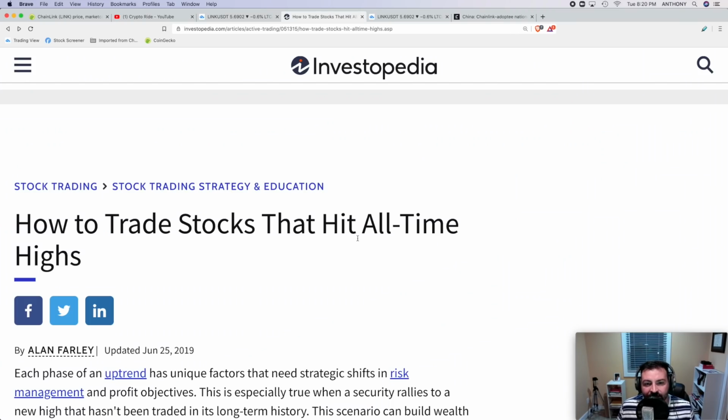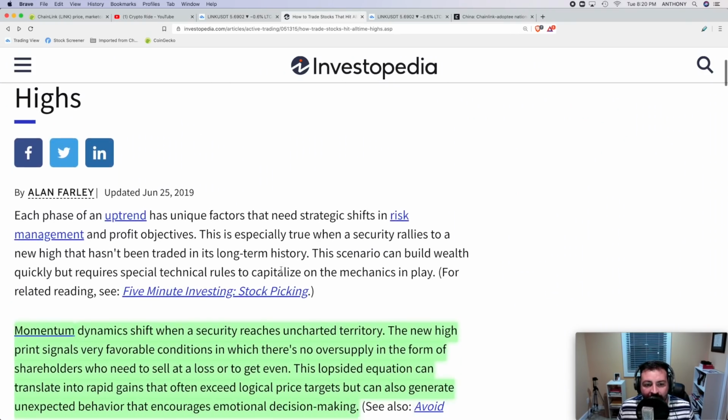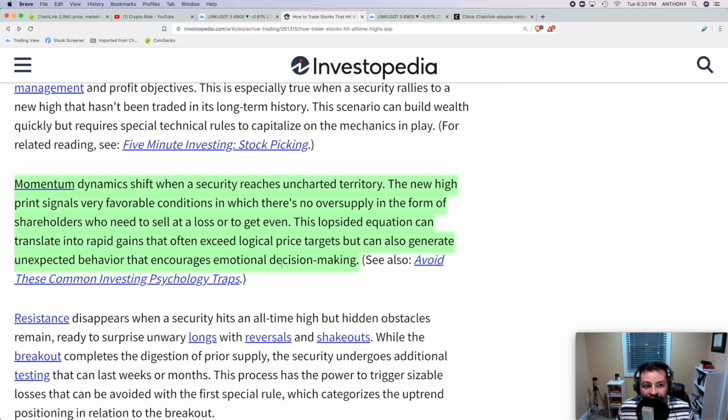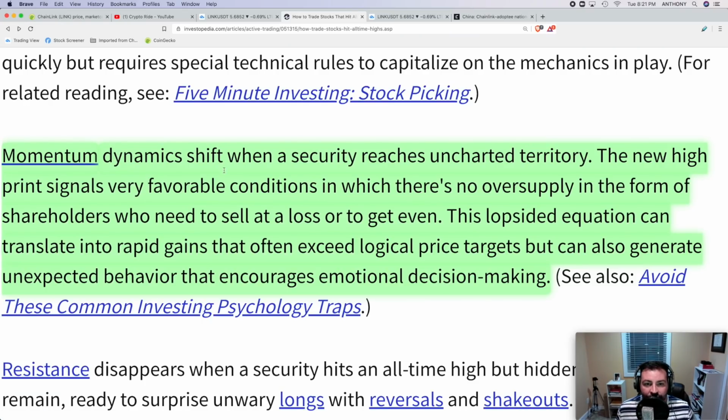But let's talk about the significance of the all-time highs and what we might be seeing price action-wise in the next week or two. Momentum dynamics shift when a security reaches uncharted territory. The new high print signals very favorable conditions in which there's no oversupply in the form of shareholders who need to sell at a loss or to get even, which goes back to what I was saying in the beginning of this video, that everyone is in the green right now.